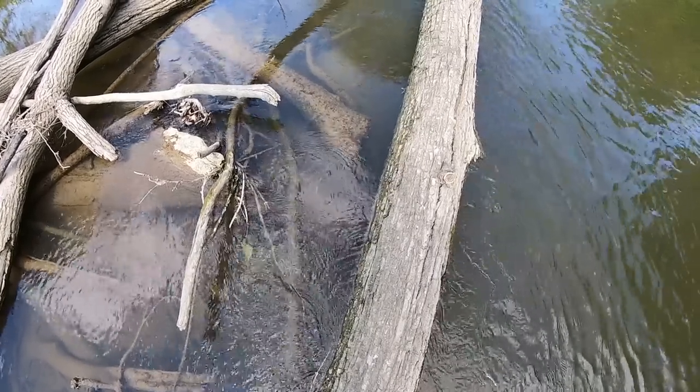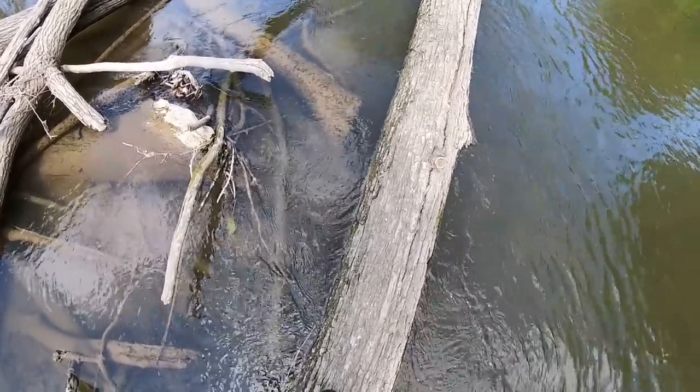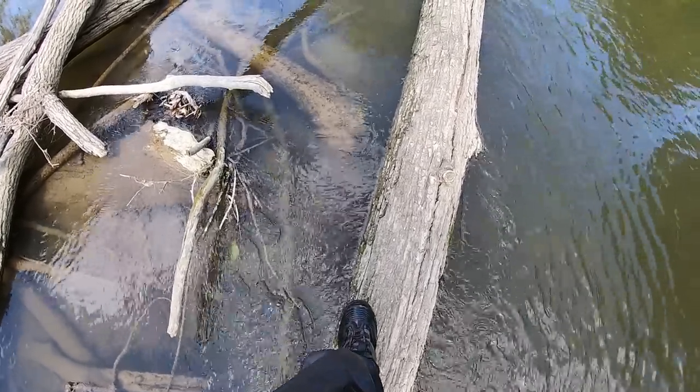Holy moly, guys, look at this snapping turtle. That thing is absolutely massive. Let's see if I can get an underwater shot of him.